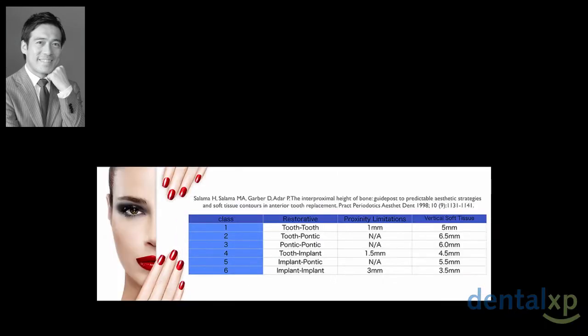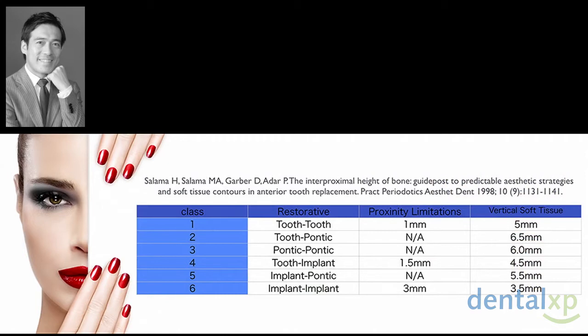Tarnow et al. have shown the proximity limitation for interdental papilla formation. Use a periodontal approach to facilitate papilla formation. I managed the upper anterior dental area using this concept.